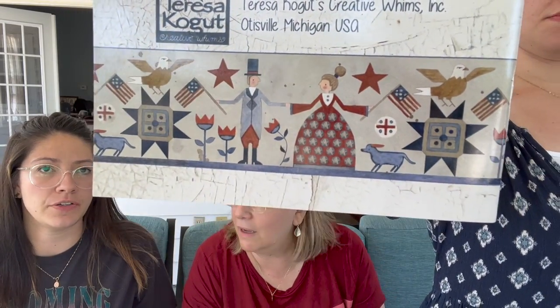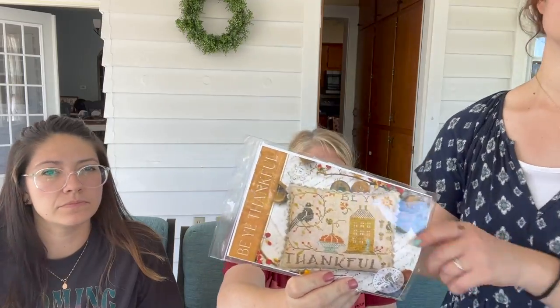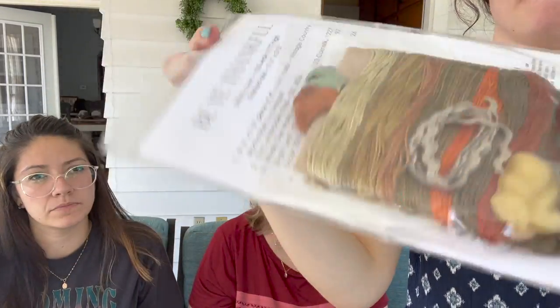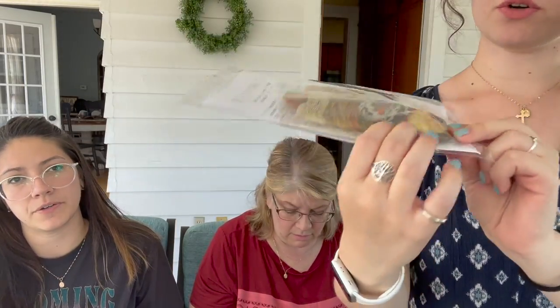On the back you see her artwork, and that's going to be fabric. Her fabric is amazing. And Farm Girl Dry Goods kits up a lot of patterns, and I love that. So I got the Brenda Gervais Be Thankful, kitted by Michelle. It comes with all the threads, the linen, and a little waxer that she makes, a little squirrel.